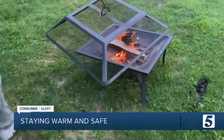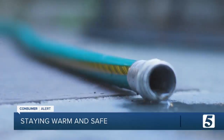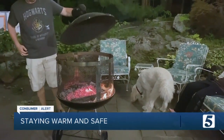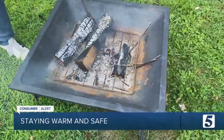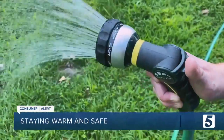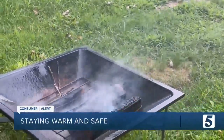Once you've got a crackling fire, place a spark screen on top of the pit and keep a garden hose nearby to handle anything that gets out of control. When it's time to call it a night, spread out the coals, ash, and any unburned logs in the thinnest layer possible. Then set your garden hose nozzle to a wide spray and saturate the area until the embers die.